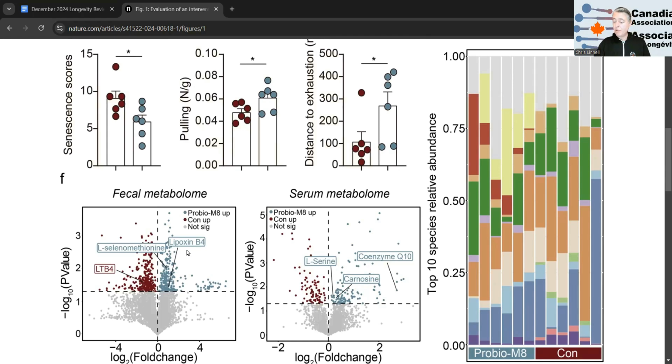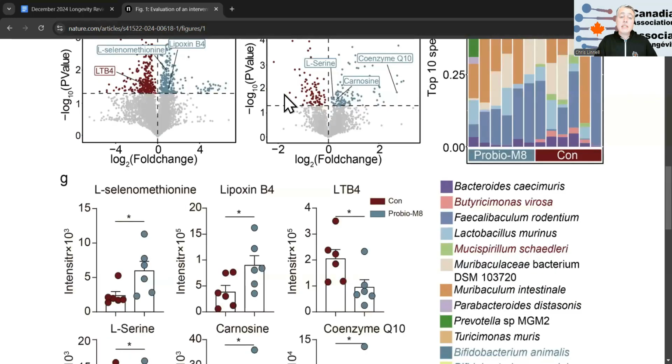So lipoxin B4 is an anti-inflammatory and L-selenomethionine is cancer preventative. And in the serum metabolome, L-serine, carnosine, and coenzyme Q10 were increased in the PM8 mice, which was also beneficial. This can more precisely be seen in G here, where levels of L-selenomethionine increased. Lipoxin B4 increased as well.